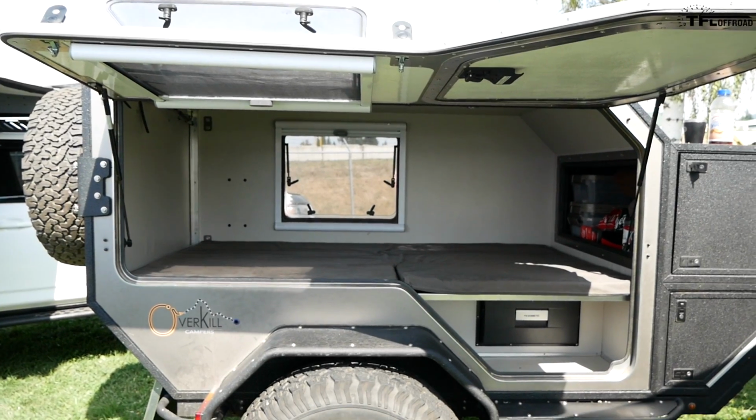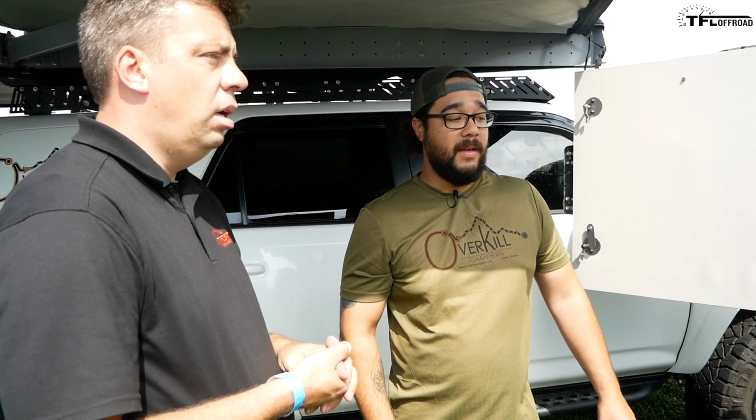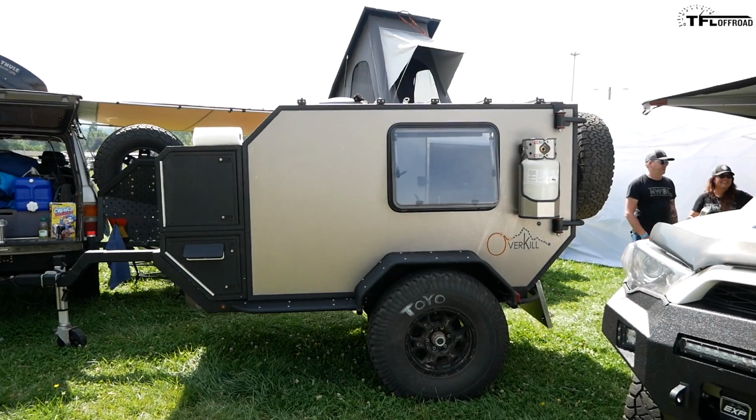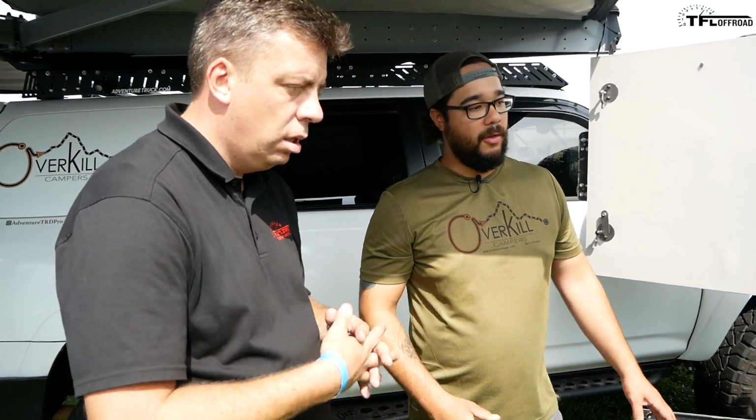This trailer's dry weight comes in around 900 pounds. Okay, really? That light? Yes. And because of the way it's constructed, we're using the honeycomb composite. This actual box, before it sits on the trailer, is only 171 pounds. And then the rest of it is the frame, basically. The frame, suspension, yeah, all the weight's down low.